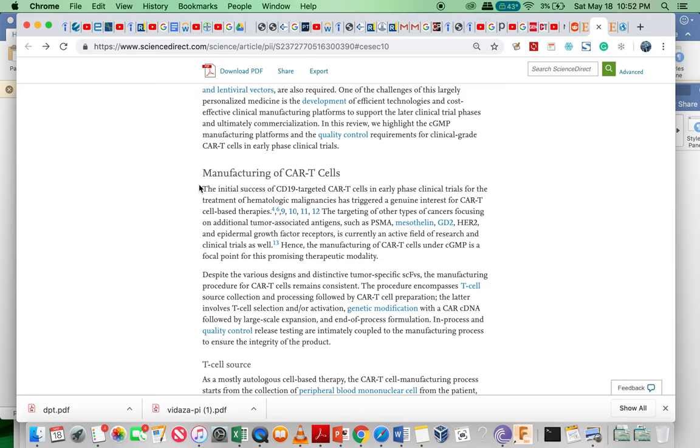Despite the various designs and distinctive tumor-specific scFvs, the manufacturing procedure for CAR T cells remains consistent. The procedure encompasses T cell source collection and processing, followed by CAR T cell preparation. The latter involves T cell selection and/or activation, genetic modification with CAR cDNA, followed by large-scale expansion and end-of-process formulation. In-process and quality control, release testing are intimately coupled to the manufacturing process to ensure the integrity of the product.